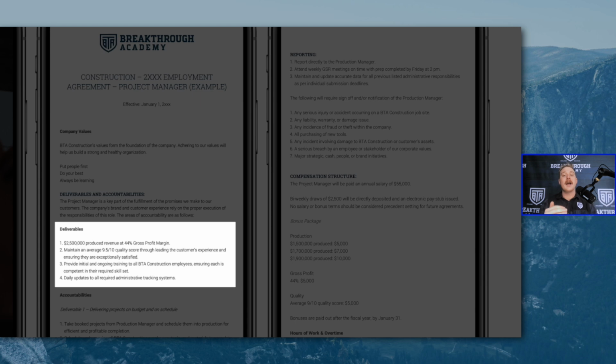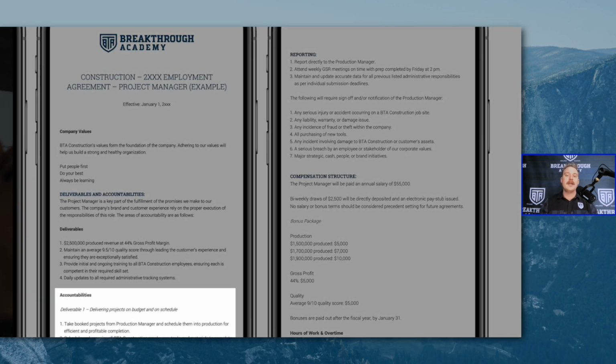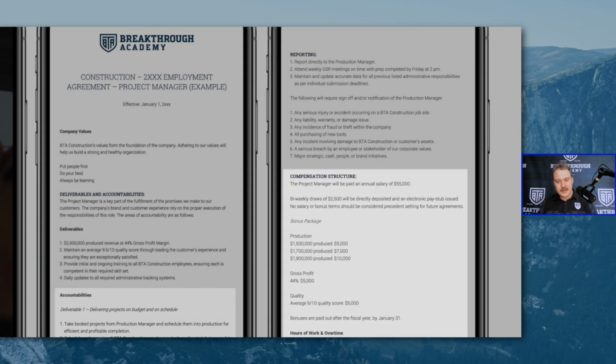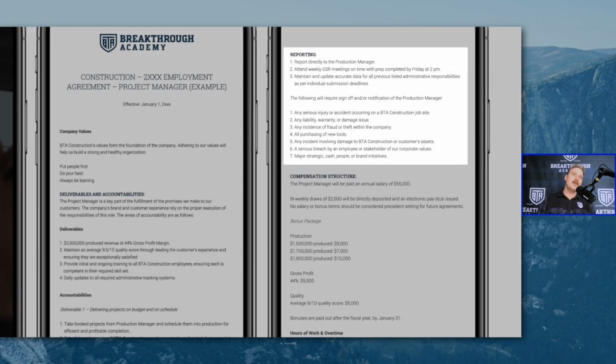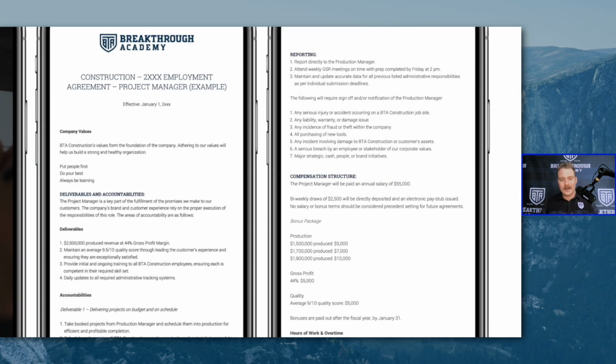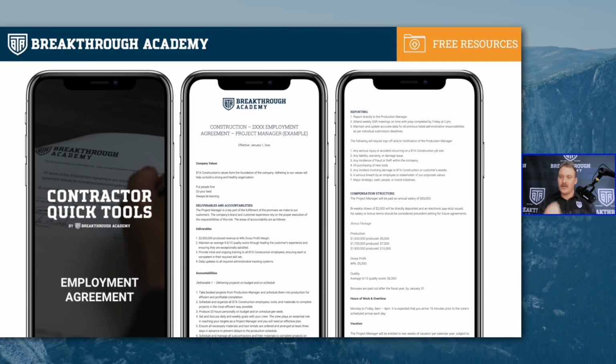And then from there, we'll go through the accountabilities or the tasks, the compensation structure, the reporting structure, the expectations around time off and uniforms and vehicle use, etc. So this is another great tool that will be available in the downloads.